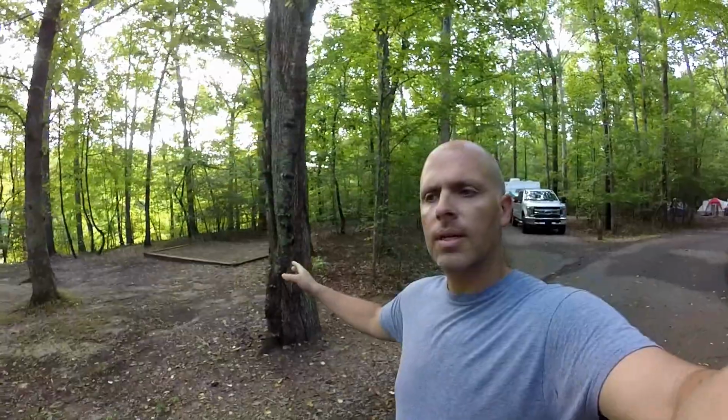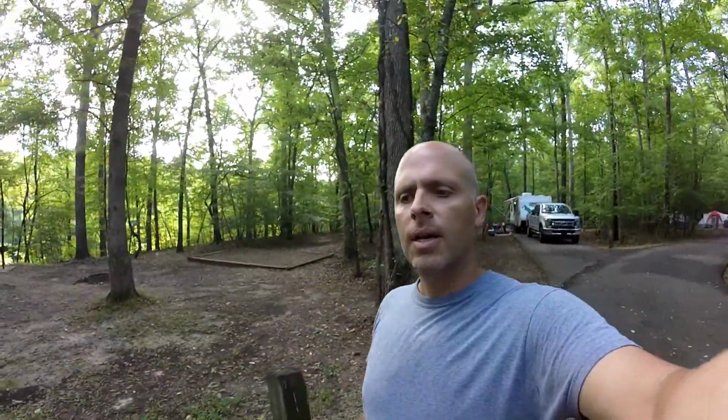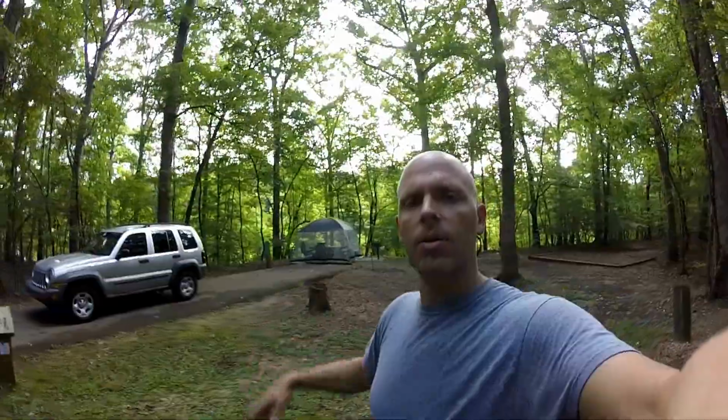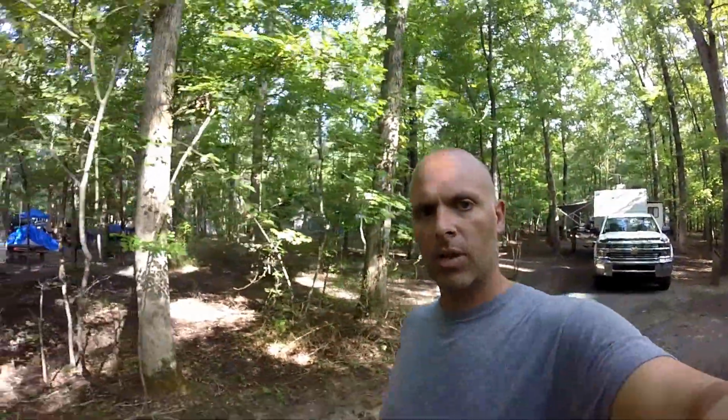Our site has one. It's a tent pad, so it's leveled out, has pea gravel in the bottom of it, and works out well if you want to have a tent on a level surface. This here site, again, 33. Directly behind me is site 35, and beside 35 is that small bathhouse that I was talking about, between the first and second loops.